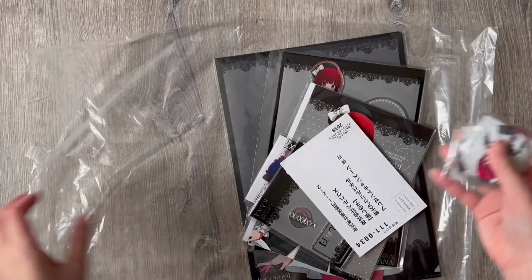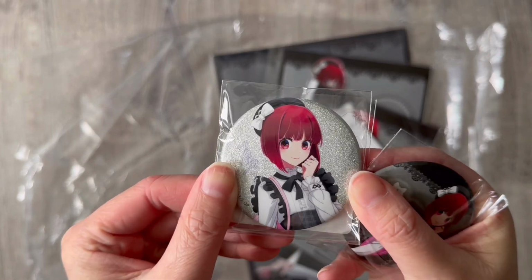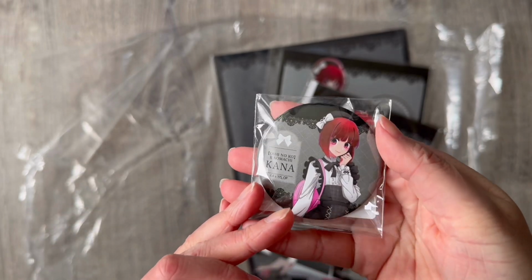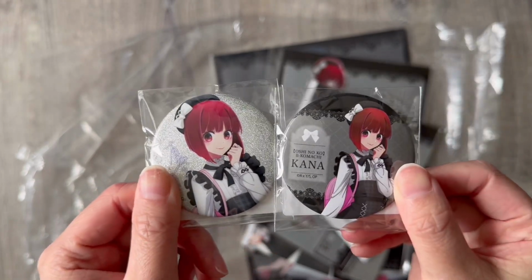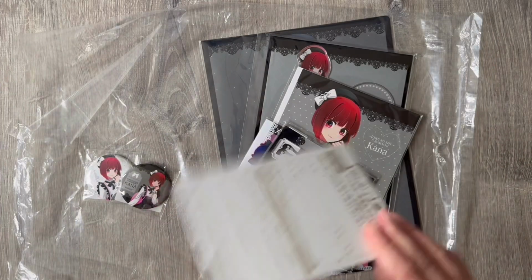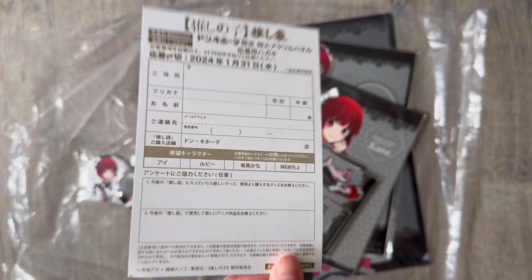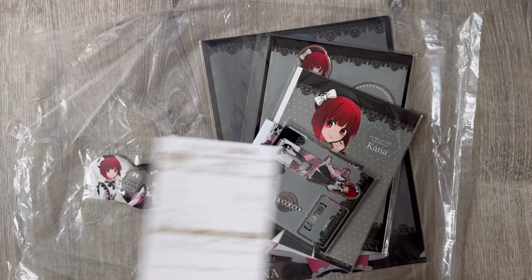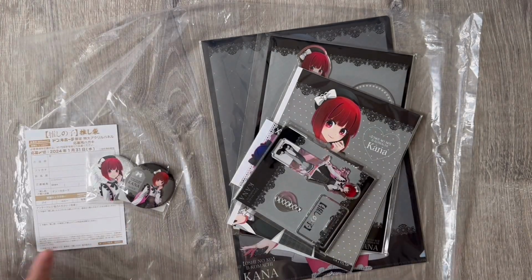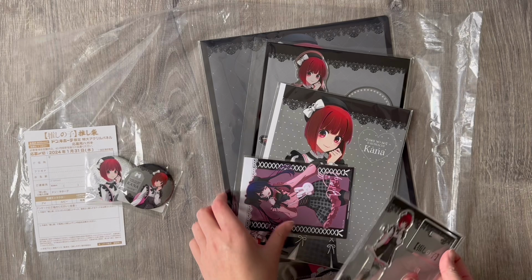I'm not sure. I'll show you the can badge. Again, just very similar illustrations. So yeah, this is a can badge of Kana. This is an up close version, very pretty. And then this is a far away version of the illustration. Very cute. I love the glitter background for this one. And then, oh, actually there was a postcard that you get also where you can submit this one and get a huge acrylic stand of the Kana. It's like a raffle, I think, but yeah, there's another larger acrylic stand size apparently, but I don't need that.